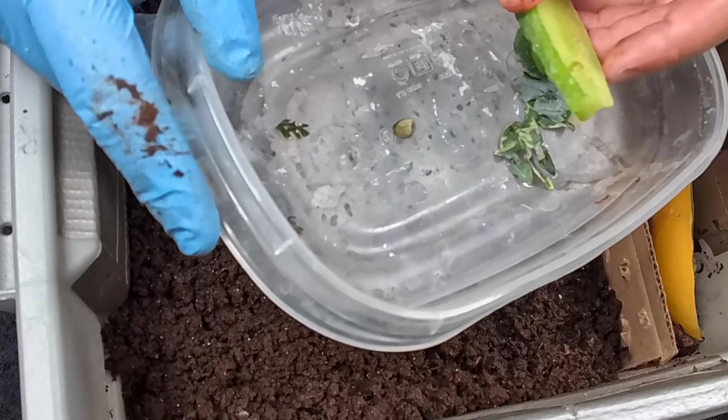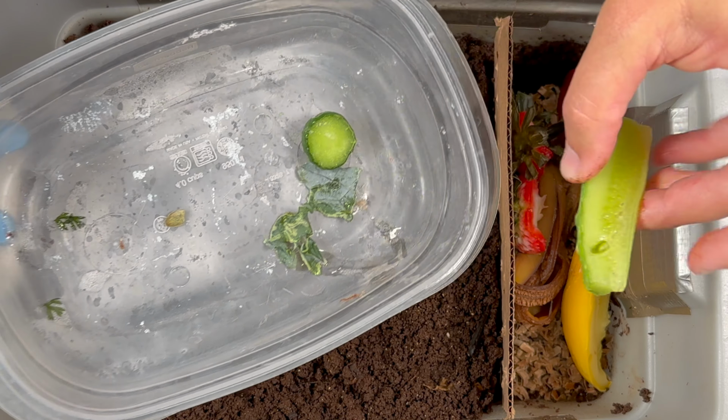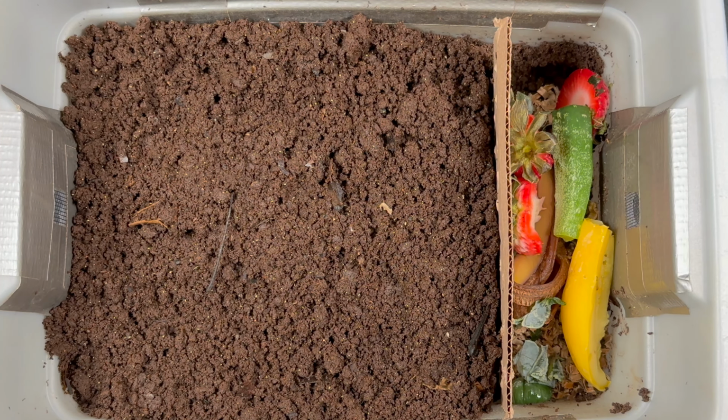And then same thing here. We've got a cucumber, and I think right inside there you can see a frozen caterpillar. That'll go there, and a little bit of kale and some more cucumber. You're mean. You froze caterpillars.